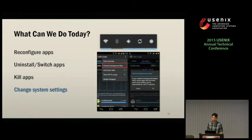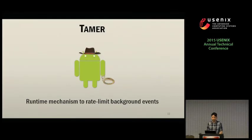And finally, we can change system-wide settings to curb some of the background activities. This is a true coarse-grained solution. Many apps won't work anymore because we have a binary all or nothing switch. Ideally, what we want is a per-app controller that is more flexible. So observing all these limitations, we developed Tamer, a flexible event limiting mechanism for the Android operating system.